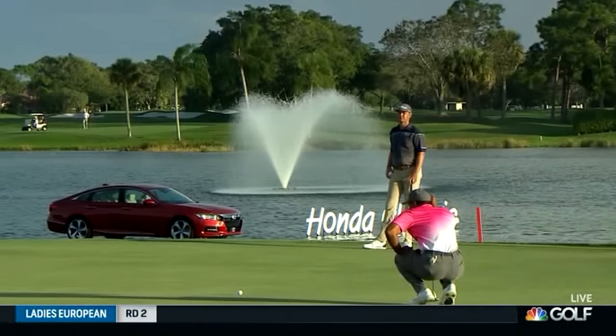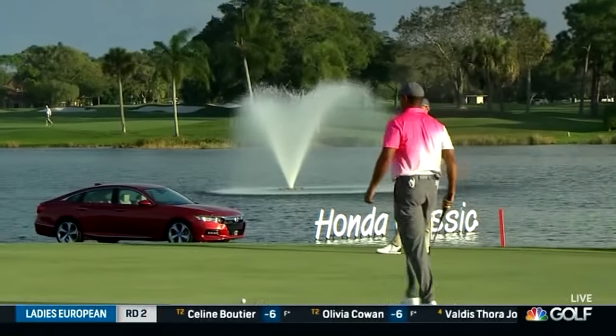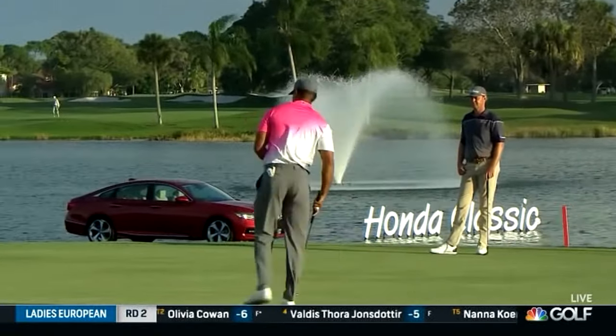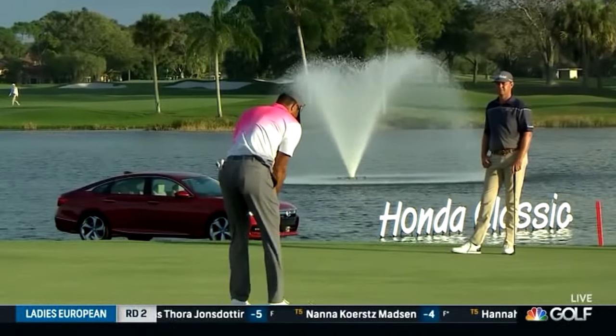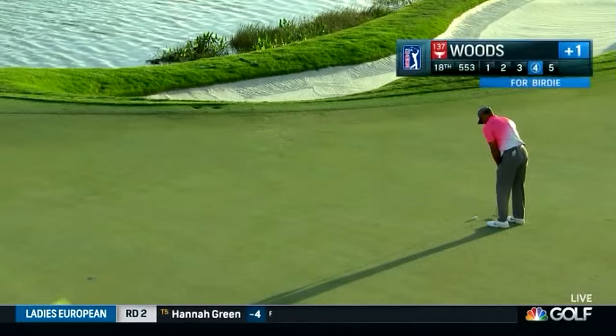Yeah. The bunker shot, you were spot on. He just caught it heavy coming out of there. Didn't clip it the way he wanted. After a birdie at 17, Woods for birdie here at 18.